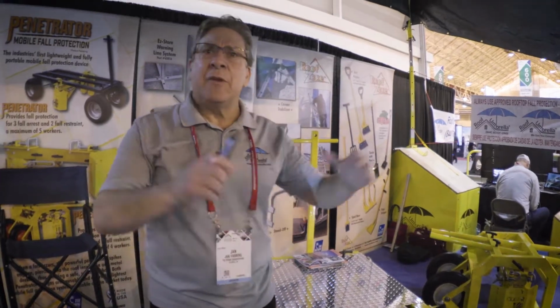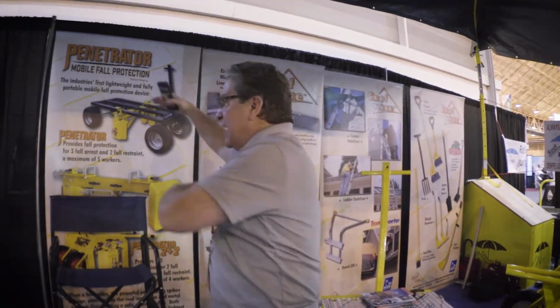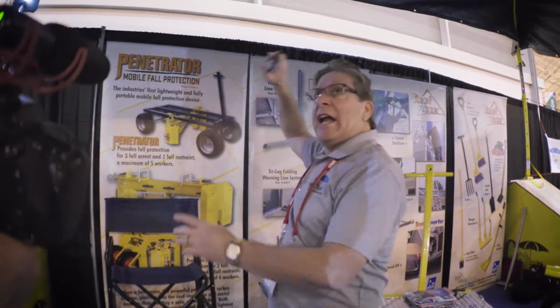Breakdown is exactly the same. And the beauty is, you can take the front and move it to the back. These ridge posts will stay here and they'll just hit it.